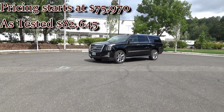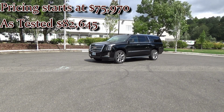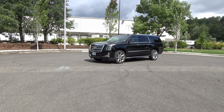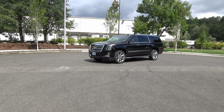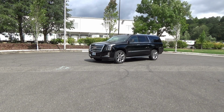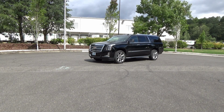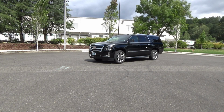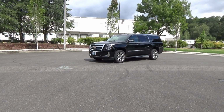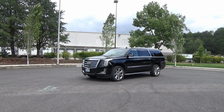Some of the standard equipment on this Escalade includes a 360 camera system, 22-inch wheels, full LED headlights and taillights with LED daytime running lights, auto folding mirrors, really nice leather interior with suede accents, navigation, Android Auto, Apple CarPlay, power sunroof, power liftgate, and many other things that you expect to have on an $80,000 luxury vehicle in 2016. Like all GM products, this Cadillac Escalade comes standard with remote start.